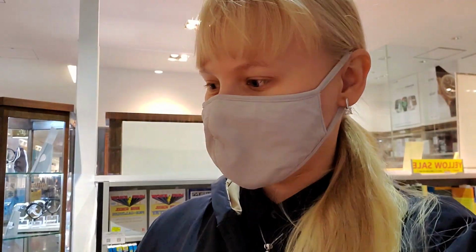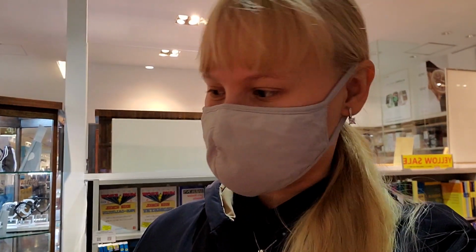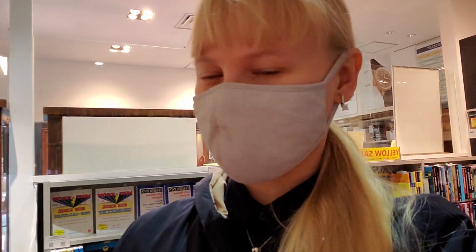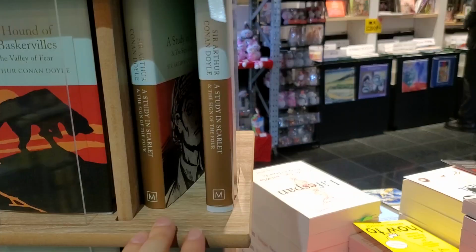I think they are very beautiful and they're so comfortable to read and carry around. I will definitely be getting more of them, but not today because here they're quite pricey actually. They're like $20 each. So yeah, not here, but in the future from the internet, I will.